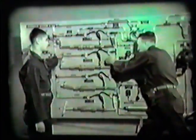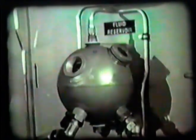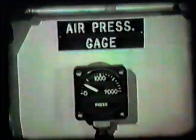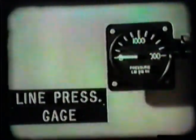Here's how the H-21 hydraulic flight control system works. It is similar to most hydraulic flight control systems. The major components are a reservoir, pump, pressure relief valve, accumulator, air pressure gauge, hydraulic line pressure gauge, shutoff or selector valve, line filter, servo actuators, return filter.